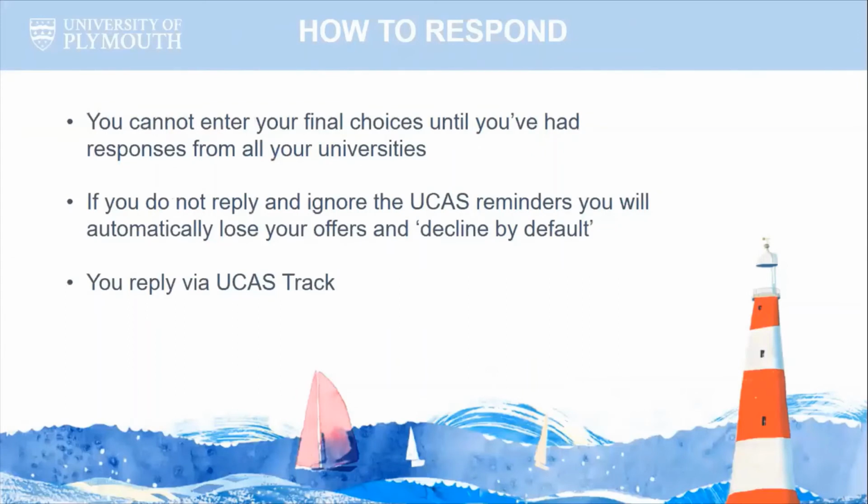Okay, so in terms of how you actually respond to your offers, the crucial thing to know is you have to wait until all the universities you've applied to have responded to choose your firm and insurance. The only way around that is to actually withdraw one of your applications. So say if you've heard back from 4 out of your 5 universities and you are 100% sure you definitely don't want to go to that 5th university that still hasn't replied to you, you could withdraw from that, which frees you up then to respond to the other universities.